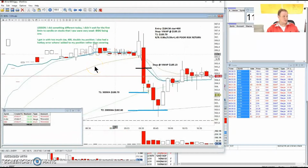Okay, so BIDU. This was a trade that was on the watch list, but one that the chat room didn't really look at much, and I don't think anyone took it. Now, the reason I got into this, and I stayed away from the other one, which was Tesla. Tesla for me is just too expensive. It's like $348 or $350. For me, I can't really take a decent position in that. It's too expensive for me. I try and stay away from that, although you can get a bigger move on that, I guess.